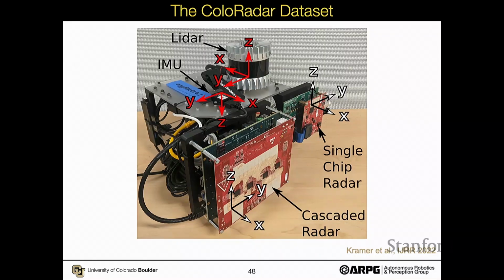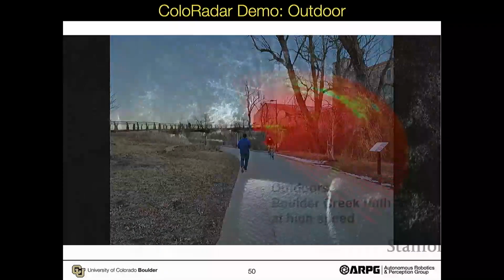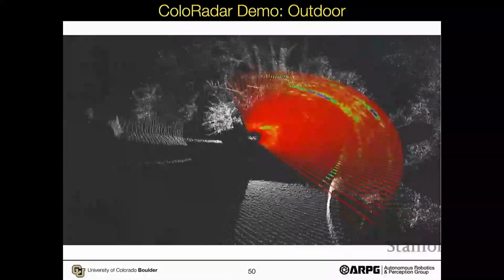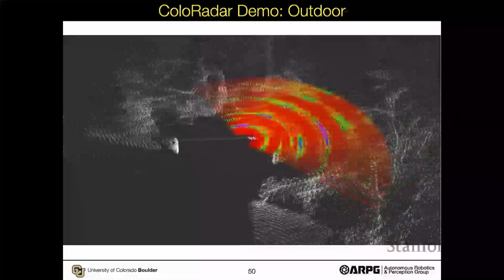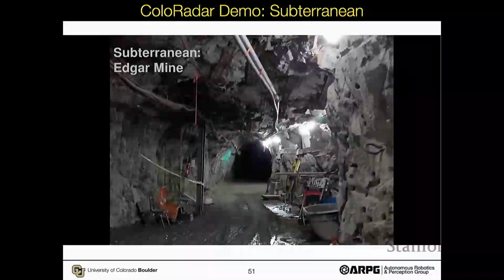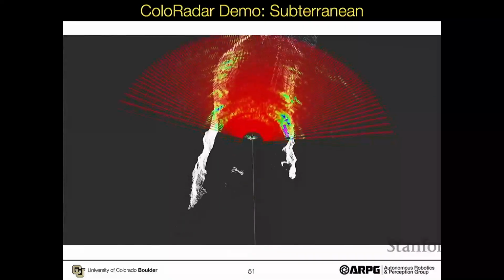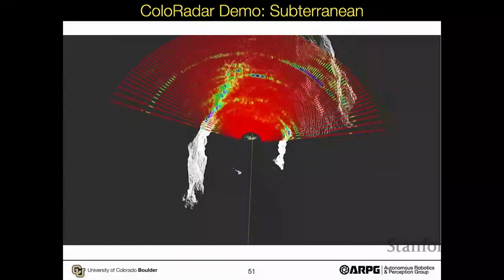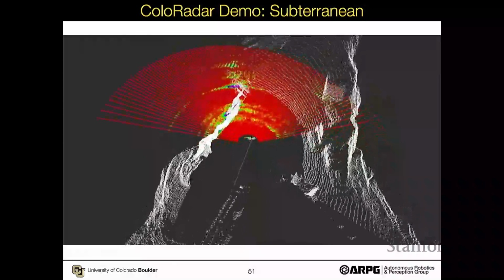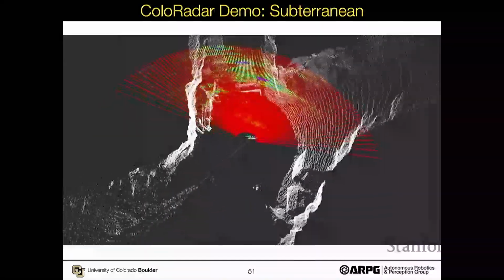The data set is fairly diverse. It's indoors, like in the engineering center here at CU. It's outdoors, based on one of my students riding one of those electric skateboards with the rig and going down the Boulder Creek path, really fun. And then, of course, we had to do it in a couple of mines, so we have some mine data sets there. And here are some initial results of using our own raw fast Fourier transform processing on the raw IQ values from this imaging radar rig.